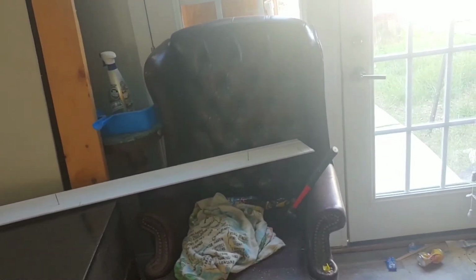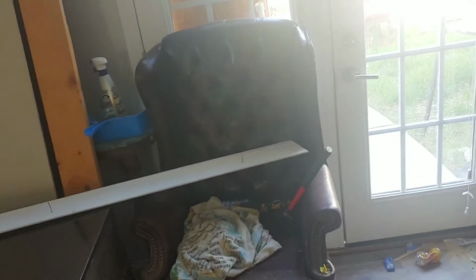This chair here, this was in my husband's office, and I still want to use it in this space. I'm going to change the color.